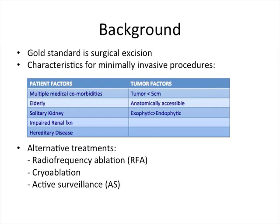When we consider the management of small renal masses, although we know the standard of care is nephron-sparing surgery when feasible, alternative treatment modalities are possible in carefully selected patients with shorter life expectancies and significant comorbidities, including ablative treatments and active surveillance. The decision of the best treatment modality is based on multiple patient factors and tumor characteristics.